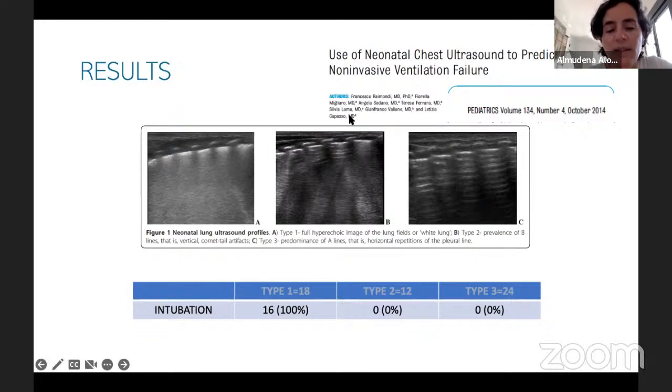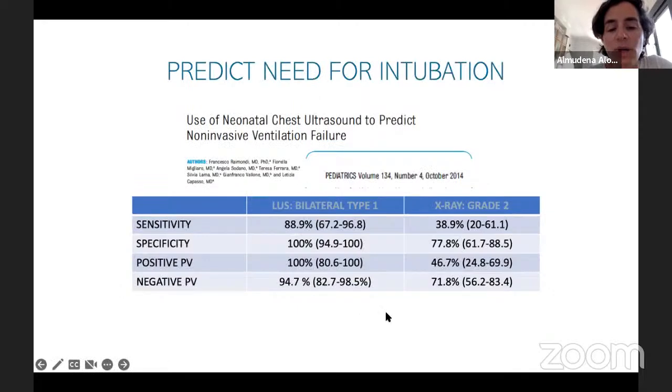And infants that had this type 2 or bilateral type 3 didn't require intubation at all. Taking this into account and comparing the diagnostic accuracy of ultrasonographic bilateral type 3 with grade 2 RDS by X-ray, which they refer to as a homogeneous pattern with an interstitial infiltrate with air bronchogram, you can see now that by combining the two techniques, the diagnostic accuracy of lung ultrasound was quite better.